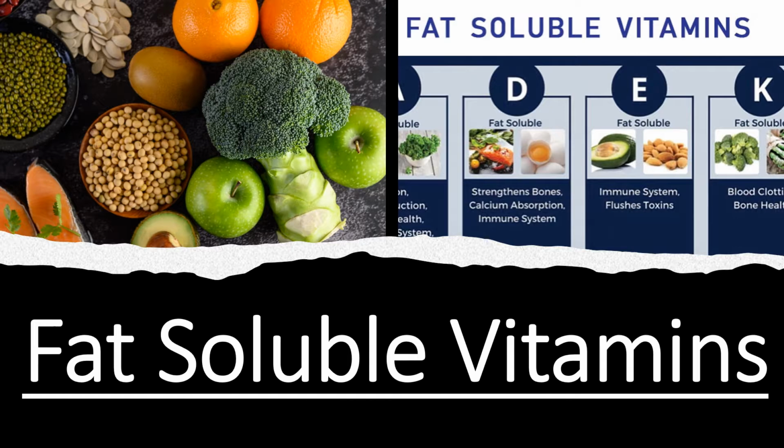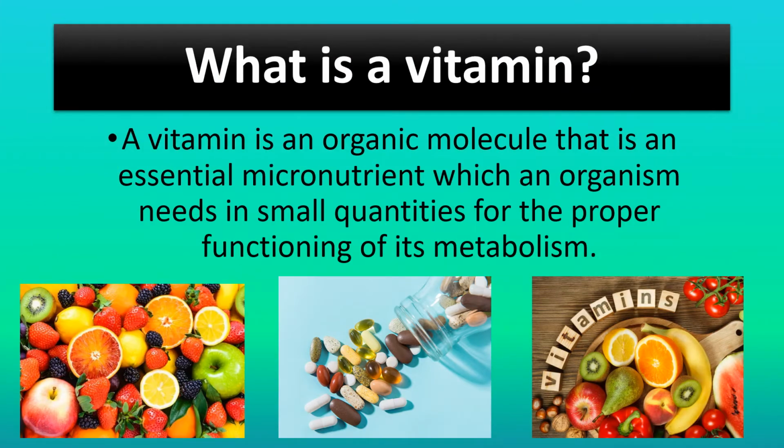Today we are going to be learning about fat-soluble vitamins. So what exactly are vitamins? Well, let's find out. A vitamin is an organic molecule that is an essential micronutrient which an organism needs in small quantities for the proper functioning of its metabolism.